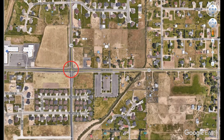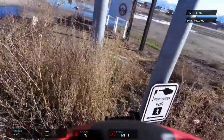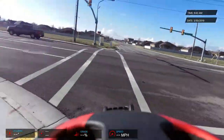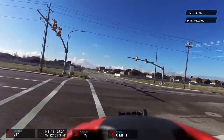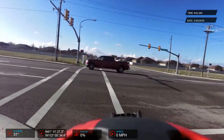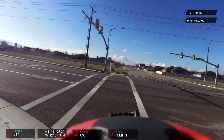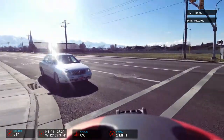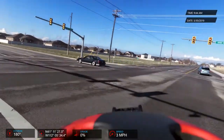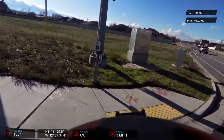Okay, this next intersection is going to be at 4700 west and 4000 south. And we'll see that there is actually a school on the north side of the road. And there are parks and other community amenities on the south side of the road. So this is a 50 mile an hour road, and it is 5 lanes here.